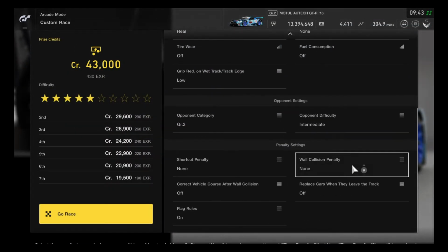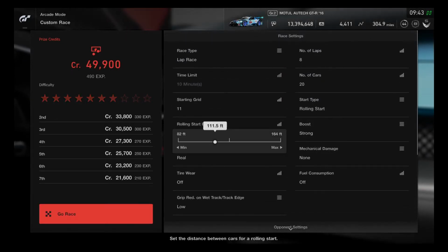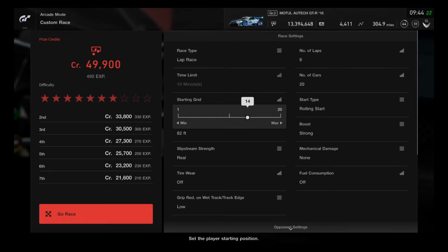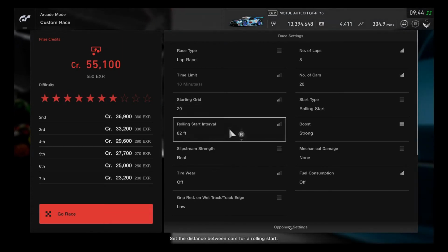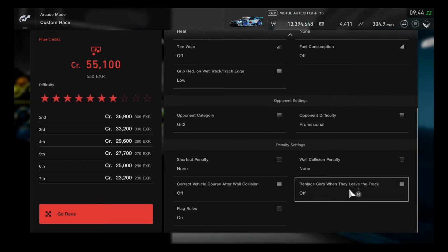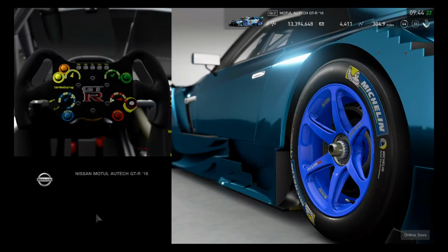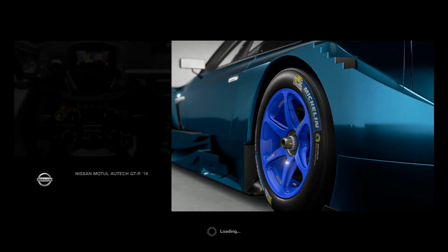Looks like I might be able to do 8 laps. This time I hope it's going to be quite good to do a rolling start. GT500s always have to do a rolling start to get started. So let's go race, and let's get this race started.